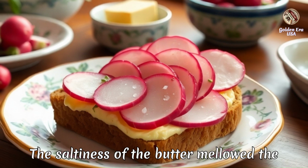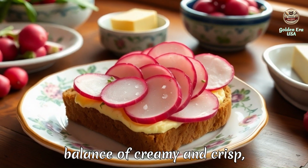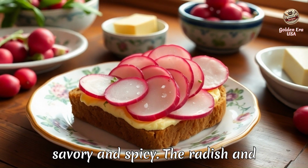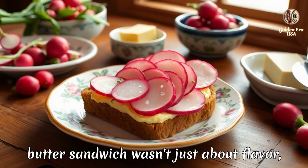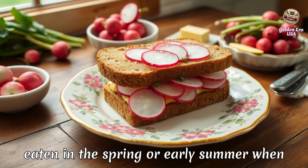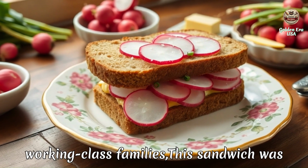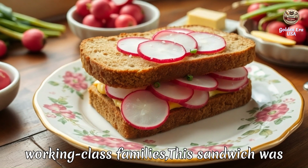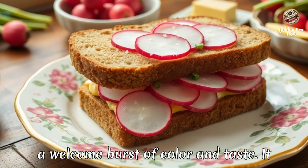The saltiness of the butter mellowed the sharp bite of the radishes, creating a balance of creamy and crisp, savory and spicy. The radish and butter sandwich wasn't just about flavor, it was about freshness. It was often eaten in the spring or early summer when radishes were at their peak. For working-class families, this sandwich was a refreshing break from heavier meals and a welcome burst of color and taste.